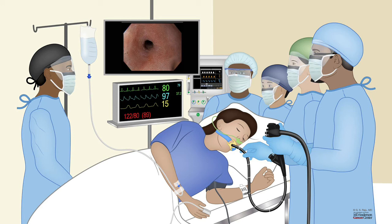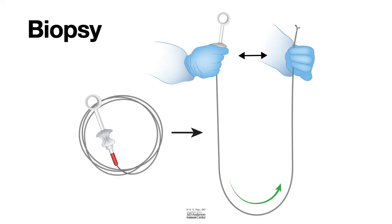Nice, clean, smooth narrowing. But this is how a cancerous or a malignant stricture looks like. As you can see, compared to the benign stricture, that is nice, clean, smooth, dry, malignant stricture has a lot of nodules, ulceration, bleeds easily. So one thing is to keep in mind, whenever there is a stricture, you want to ask yourself, is this benign or cancerous? Even though you think it is benign, it is important to take biopsies and confirm that it is benign.